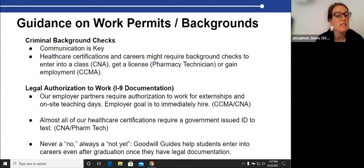Our mindset is it's never a no. There's never an end stop. No, you can't do this because of the documentation. It's always a not yet. We always want to work and follow along with students even after they graduate, because we have programs like Goodwill Guides. We have other supportive programs with Goodwill after they graduate, where if they get the documentation and are ready to have the externship and ready for employment, we want to be there to support and help them.